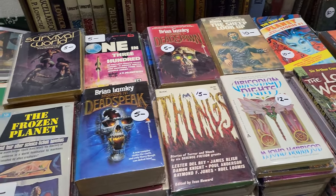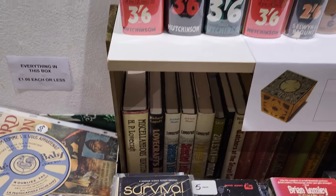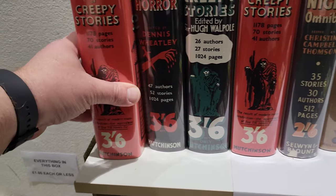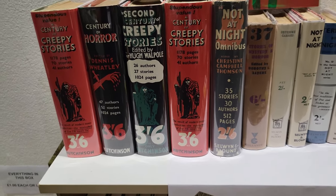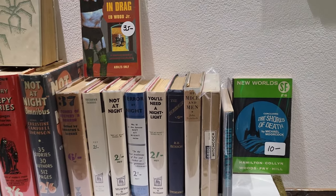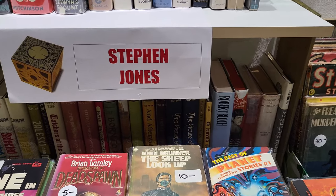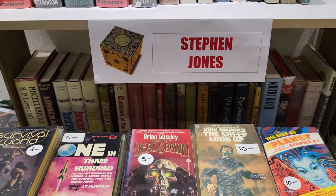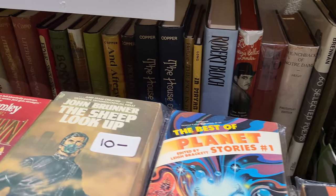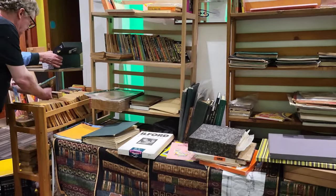So Steve was selling part of the collection of author Basil Copper, and a lot of these were his personal copies. Those are really nice. Those are those Hutchinson Century of books. Very, very nice series, those. Nice little New Worlds there. And I'm sure everyone knows Steve Jones, famous editor, writer in his own right.